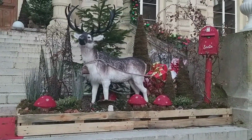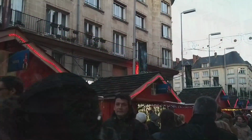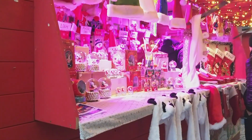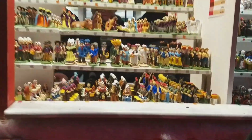There were a pair of deer flanking the steps either side of the door up to the cathedral. So this was one deer on one side. I couldn't get a shot, though, of the other one because there were lots of children having their photograph taken in front of it. So having checked out the little village area in front of the town hall, I then went back down the high street to start walking down the 2 kilometres of Christmas market stalls.